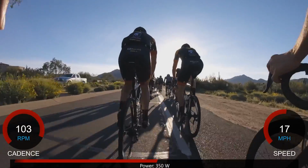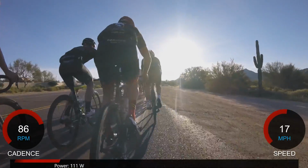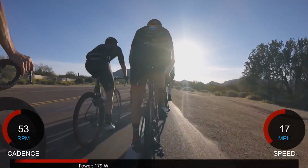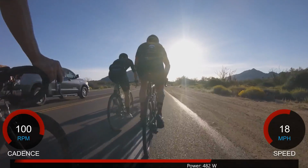One thing that never lies is your power meter. That's why power meters are just the most valuable tool you can buy, the most valuable piece of equipment you can buy. But for all intents and purposes, we're just talking about what you can do to hold on to your group ride over that climb longer.